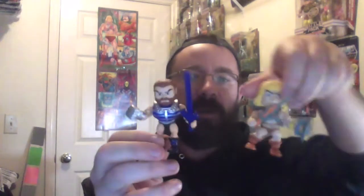Now, the one thing I did notice, and I'm just realizing, is that he is a lot skinnier. These figures are a little skinnier than the originals, than the Wave 1s. They're a lot thinner. And I don't know how many people actually noticed this, but they're significantly different, thinner in size than the originals, than the Wave 1s.